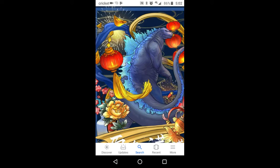You see, this is Godzilla right here. A closer look. You kind of look like Godzilla Earth, though. I don't know.